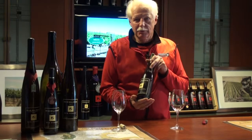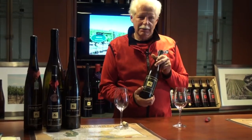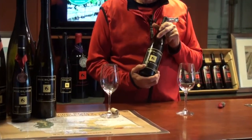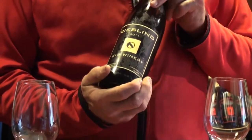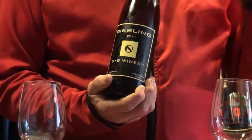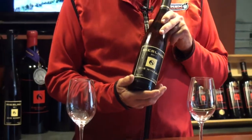This is my 2011 O S Riesling, in its 8th vintage. It has always reflected the classic Mosel off-dry style of a Kabinett. It's always been under 10% alcohol. It's always had a delicate fruitiness, a very crisp acidity, and a long, refreshing finish.